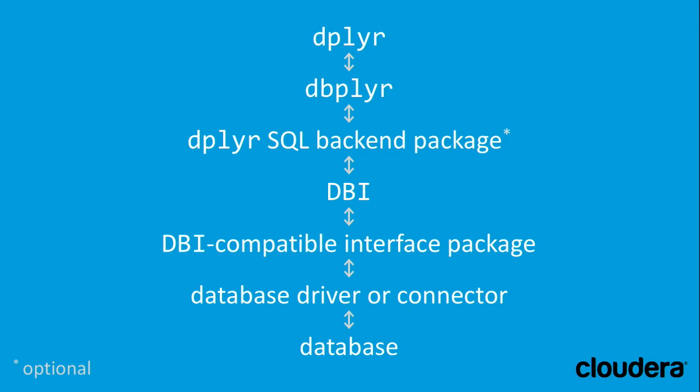Under that, you've got DBI, of course, which Kirill spoke to us about. Under that, you've got the DBI-compatible interface package, like ODBC, which Jim talked about. And then under that, you've got a driver or some sort of connector. In this case, it's the ODBC driver for Impala, which you can download from Cloudera or get from other sources and install. And then finally, you've got the database.